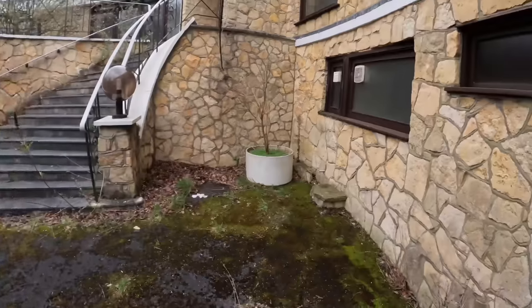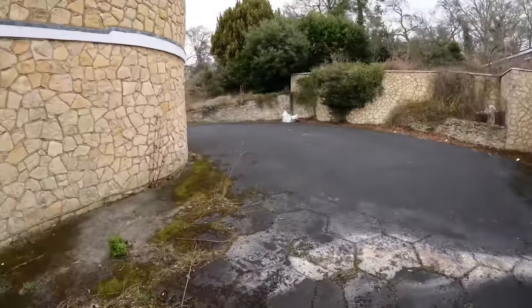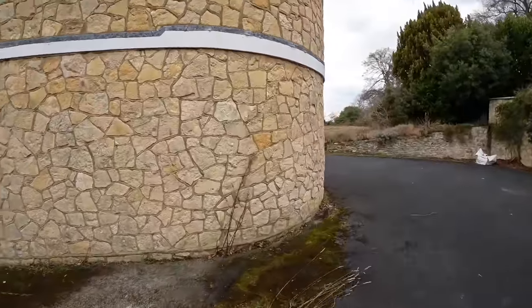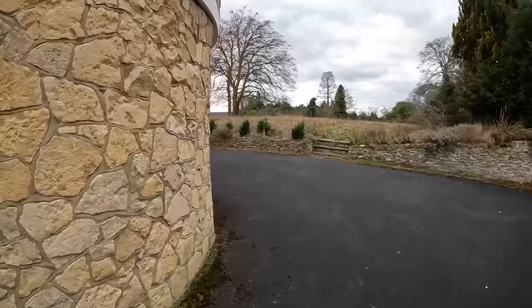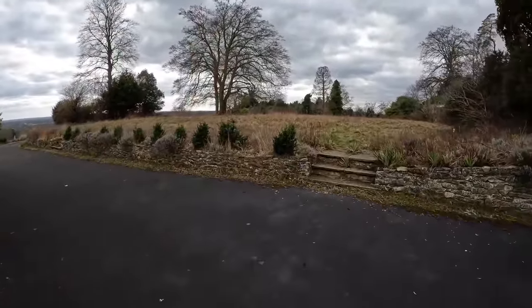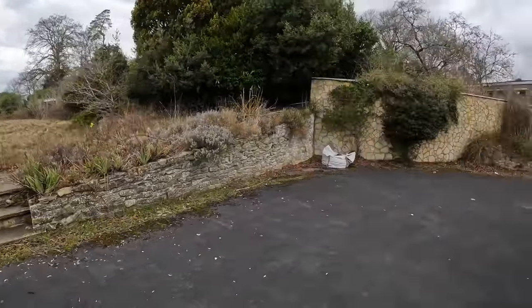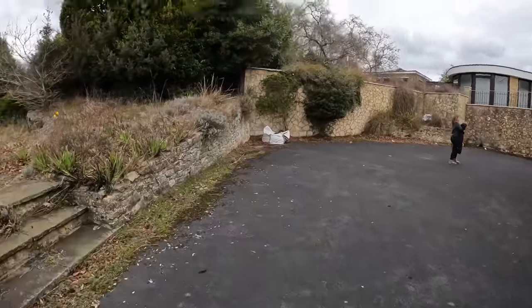I'm not sure if we're getting to this section over here. There's got to be a way somewhere. We'll have a walk around the premises. There's windows there, so obviously you must be able to get in. What? I don't know what it is. Let's take another look up here before we go around.